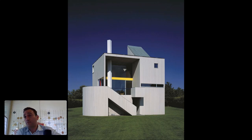The building is a wood frame building, wood frame house. It's really the only material on this project, other than, I would say, the standing seam metal roof, is the cedar siding that basically defines both the exterior and, you'll see here shortly, even the interior. So he clads basically the entire house in this beautiful, brilliant vertical cedar siding.